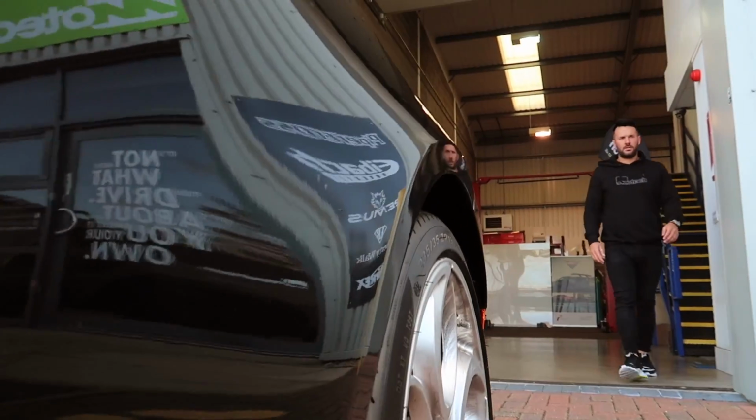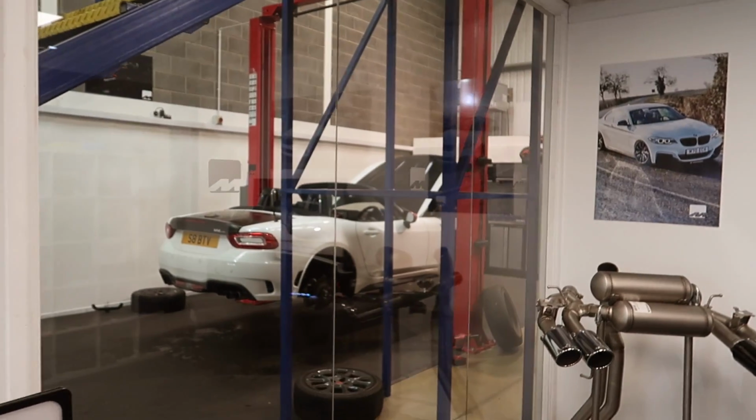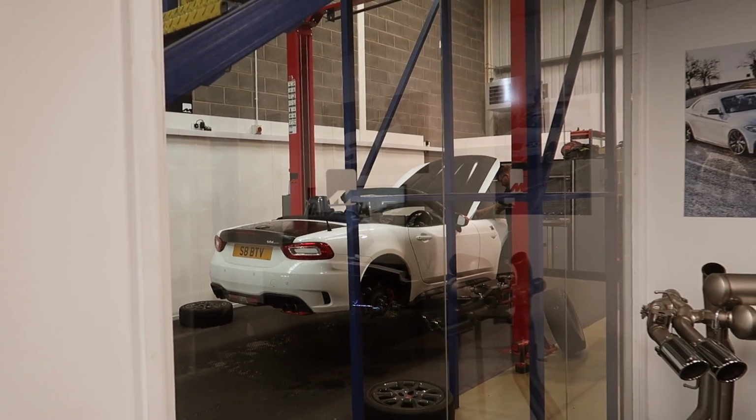Good. So we need to do that to this. Yes, we need to Motech stance the 124 Spider. So we offer 2 kits. You bought the H&Rs, which we also supply. The H&Rs are 30mm front and rear. And if you want a more factory look, Eibach do a 30 front and 20 rear. So we do that. And of course we're going to put some Eibach spacers on it just to give it some aggression, because it looks like the bodywork is eating the wheels.